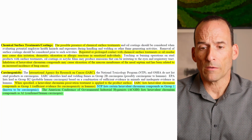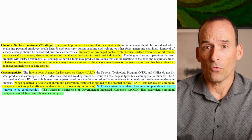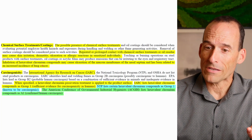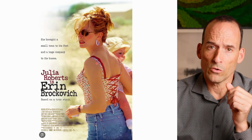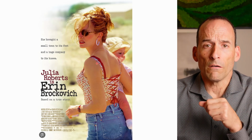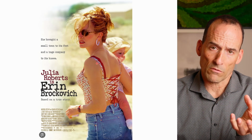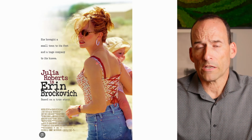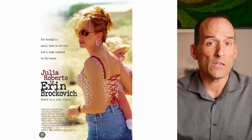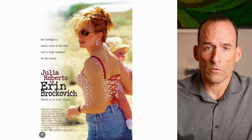And hexavalent chromium is a toxic chemical that is renowned for a very prominent reason. The movie Erin Brockovich, about a woman who became the champion of the people in this town in Central Valley, California, who were exposed to and had their groundwater contaminated by hexavalent chromium from PG&E, or Pacific Gas and Electric, the main utility for Northern California.